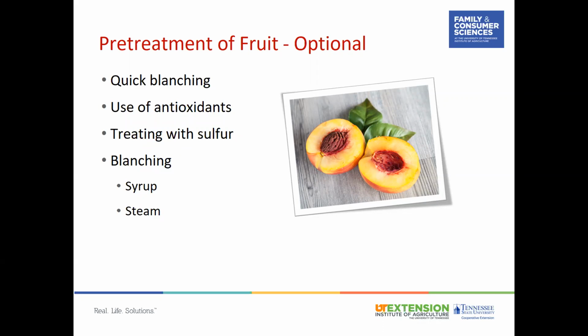The fruit can stick to drying trays and can scorch in the later stages of drying. When done outside, it also attracts more insects than other methods, so we probably don't want to do that. But it does produce a very tasty product when we're using syrup blanching.